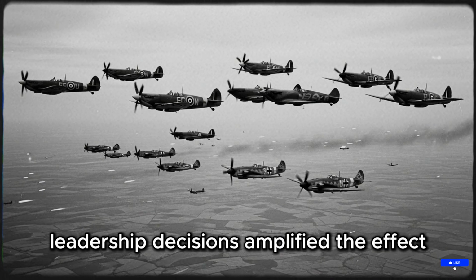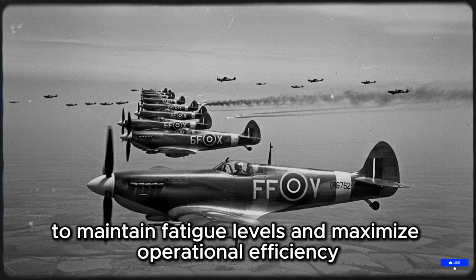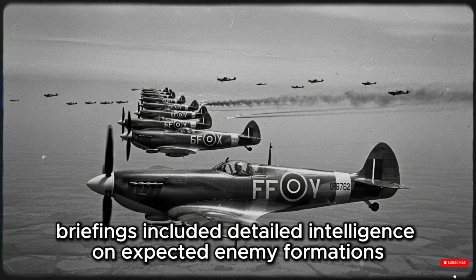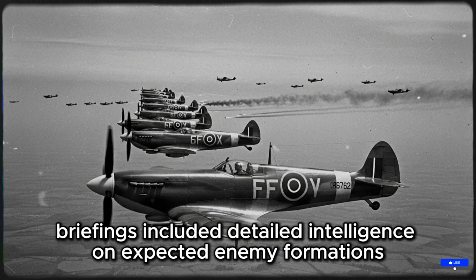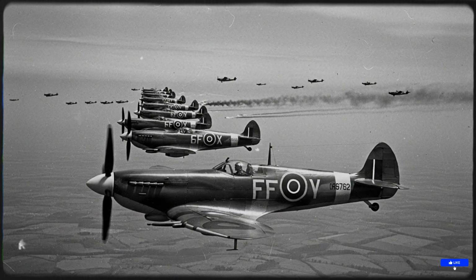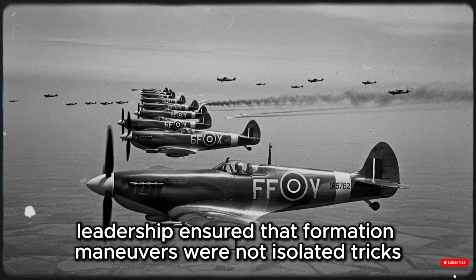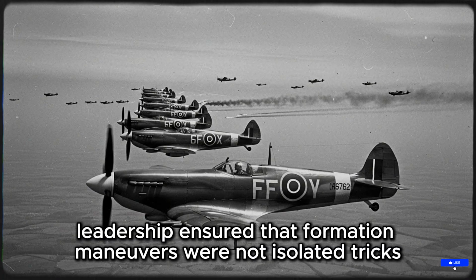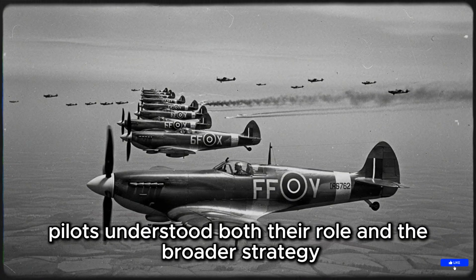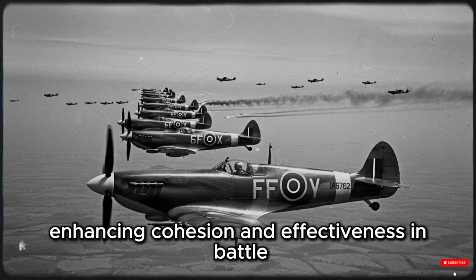Leadership decisions amplified the effect. RAF command deliberately rotated squadrons to maintain fatigue levels and maximize operational efficiency. Briefings included detailed intelligence on expected enemy formations, predicted attack vectors, and contingency responses. By combining meticulous planning with tactical innovation, leadership ensured that formation maneuvers were not isolated tricks but a systemic advantage across multiple engagements. Pilots understood both their role and the broader strategy, enhancing cohesion and effectiveness in battle.